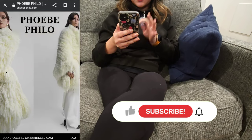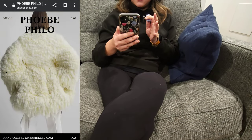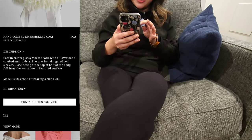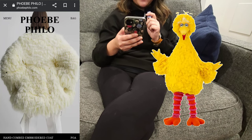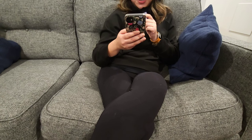The first thing I thought when I saw this is that it looks like shaved ice. But then my friend and I were talking about how underwhelmed we are with this collection. She's like, it looks like Big Bird. Do you want to be Big Bird, except in the white version? And there's no pricing on this. How much can this possibly be?